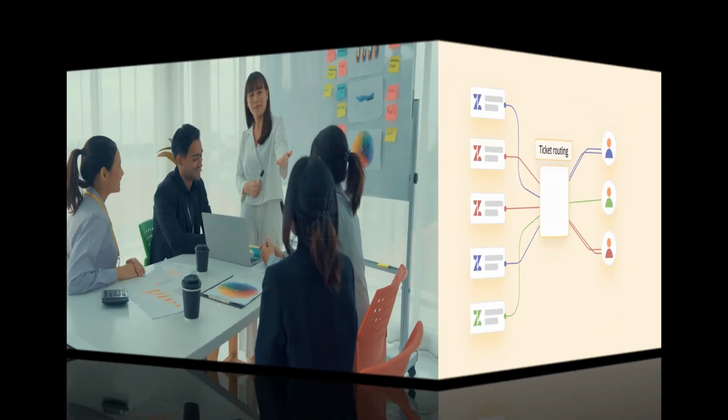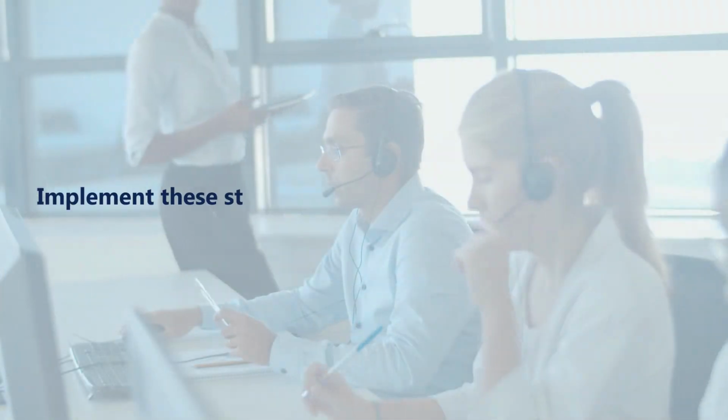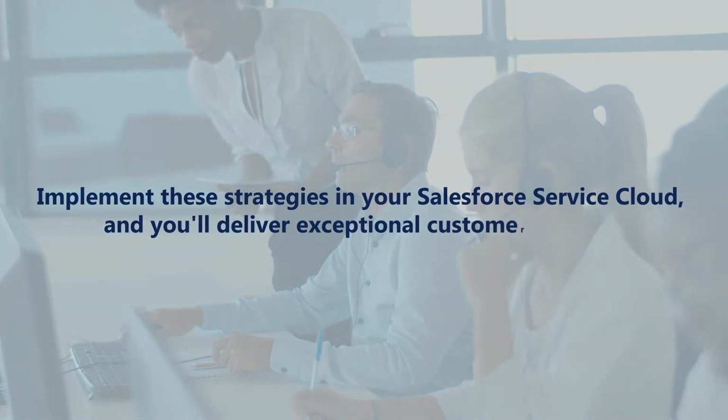In summary, using Salesforce to manage your customer support is about streamlining case management, offering self-service options, automating ticket routing, and leveraging data through reporting and analytics. Implement these strategies in your Salesforce Service Cloud, and you'll deliver exceptional customer support.